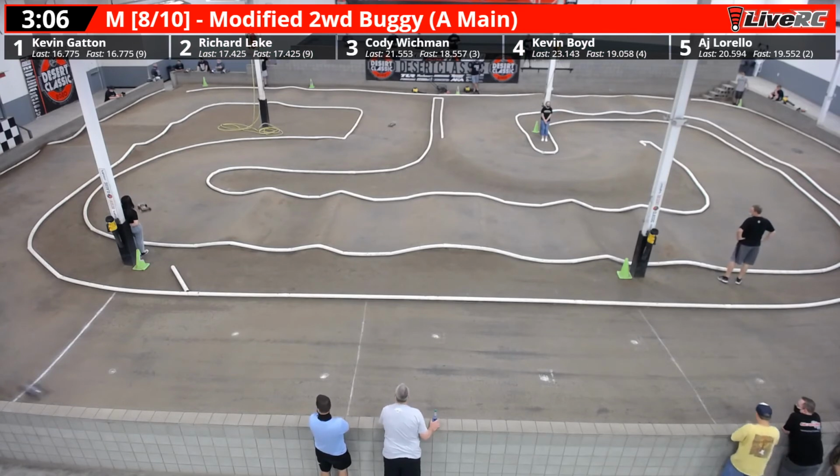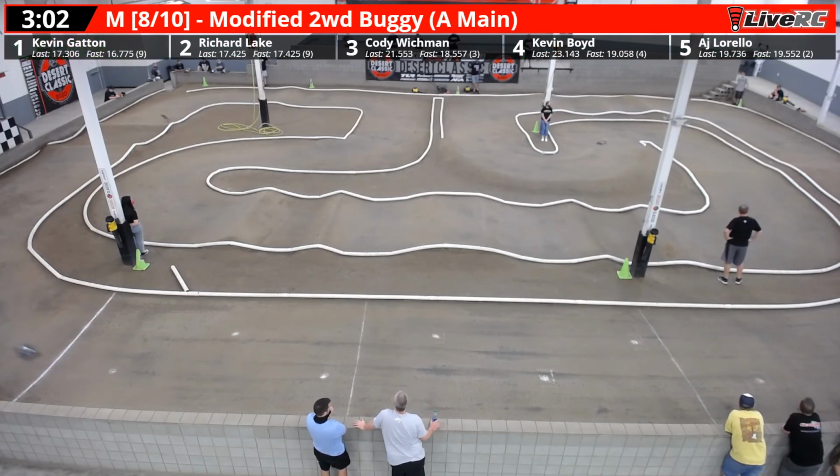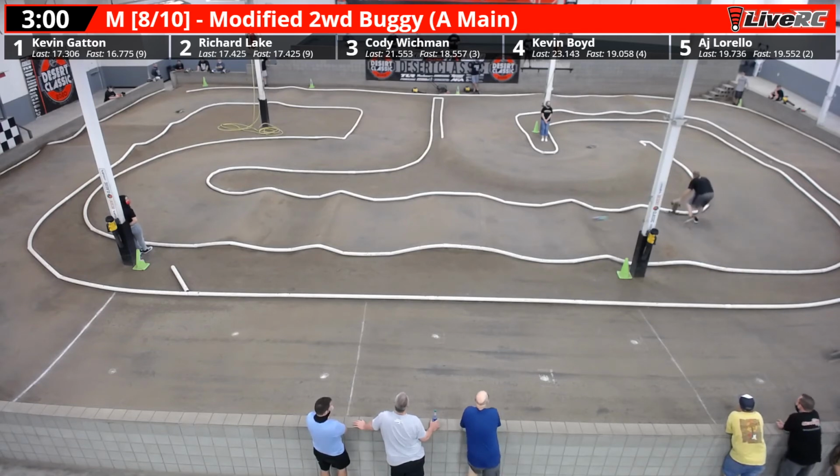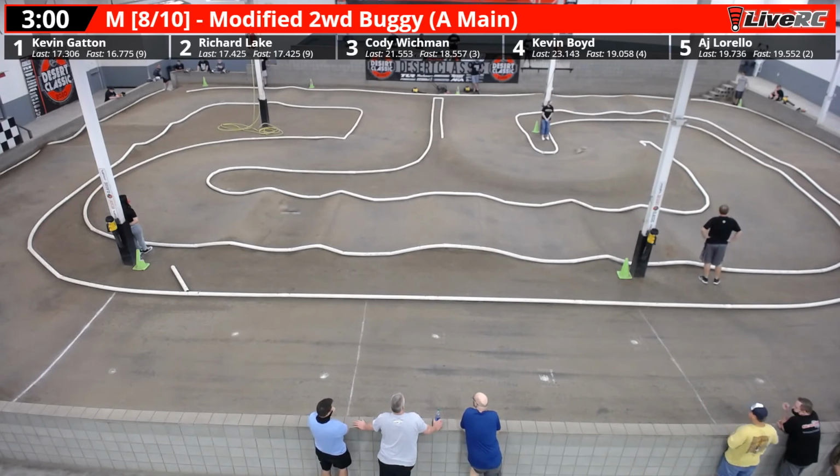Drivers, you have coming up on 3 to go, drivers. Still got Gatton out front, followed by Lake. Witchman, your top 3, Boyd, Lorello. Watch the rhythm go. It's clear. Thank you, Gatton, again. Again, Gatton by the line with 17-1, so he's got some 17-1, 17-9, 17-0, 17-4, 17-0, 17-0, 17-2, being very consistent.